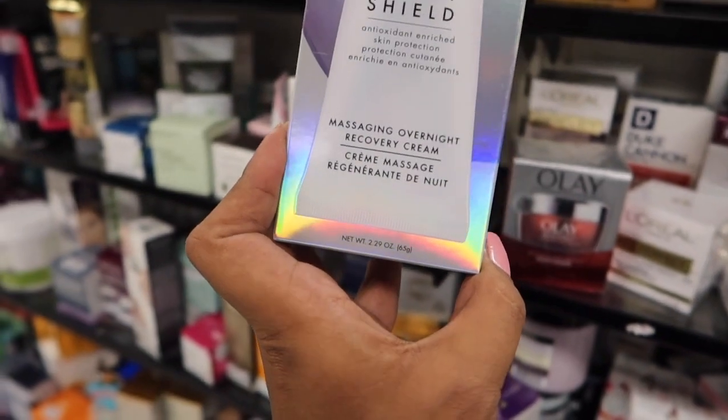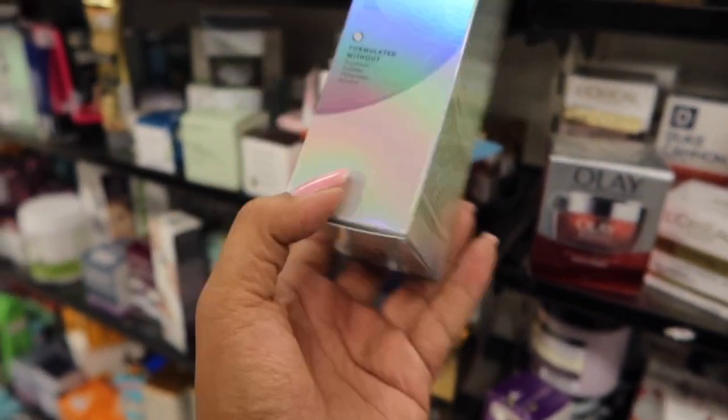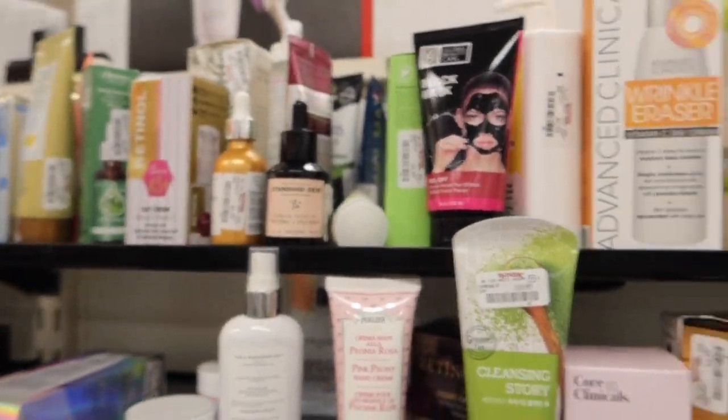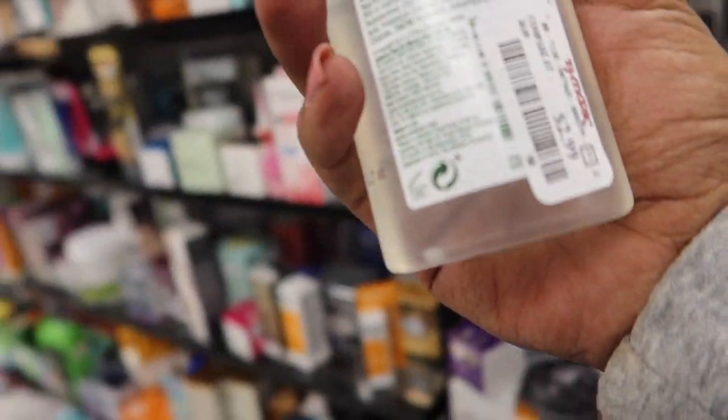I don't think we've seen this before. E.l.f. Beauty Shield Massaging Overnight Recovery Cream, $5.99. That's like a long title there. I did buy this. I like it. It's okay. I think I talked about that in one of my videos. I did buy this too. I think it was on clearance when I bought it. Oh, it was on clearance for $3. So I actually did not get a good deal. But it's okay, it works.